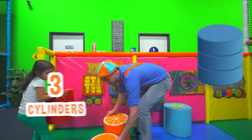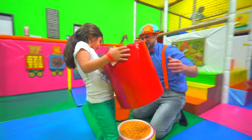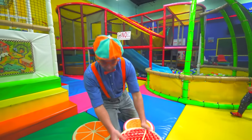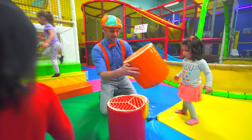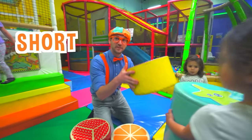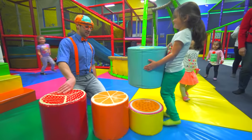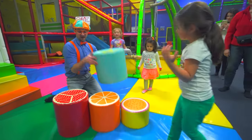Looks like we have 3 cylinders. Okay. Wait. One is really tall. Yeah, this is tall. This one is medium. And this one is short. Look at that. Whoa, that's so big. You're so strong. You want to set it down somewhere? Whoa. That is heavy. Yeah, watch this.